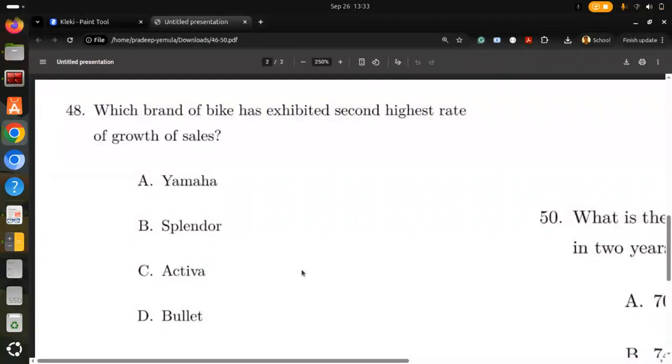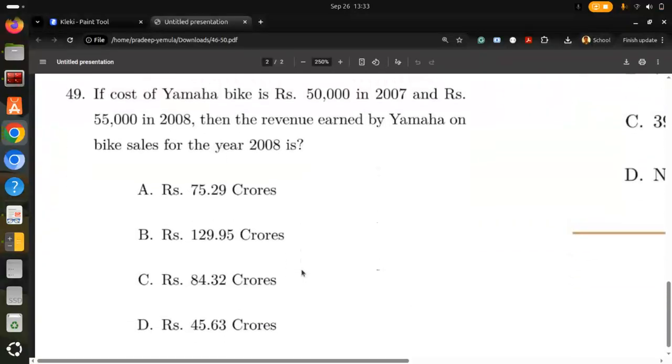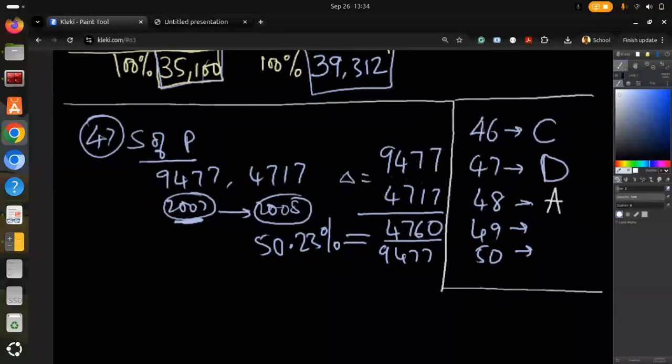What is question number 49? The cost of Yamaha bike is rupees 50,000 in 2007 and rupees 55,000 in 2008, then the revenue earned by Yamaha on bike sale for the year 2008 is. Notice that, very important: it is not the total revenue earned by Yamaha. It is the revenue earned for the year 2008. So cost, remember, 50,000 and 55,000.